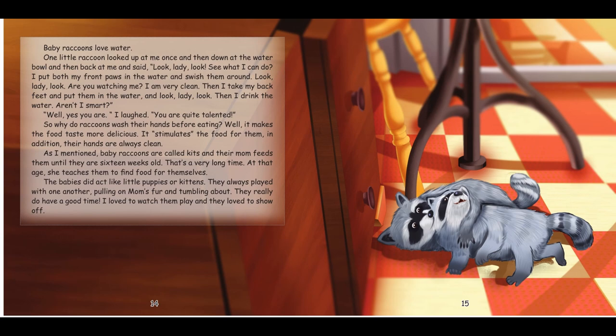Baby raccoons love water. One little raccoon looked up at me once and then down at the water bowl and then back at me and said, "Look, lady, look, see what I can do." I put both my front paws in the water and swished them around. "Look, lady, look, are you watching me? I am very clean." Then I take my back feet and put them in the water and "Look, lady, look." Then I drink the water. Aren't I smart? "Well, yes, you are," I laughed.